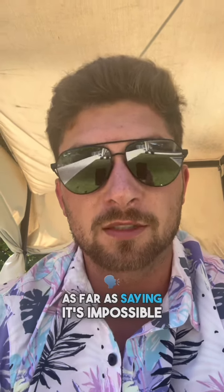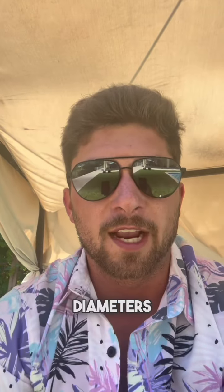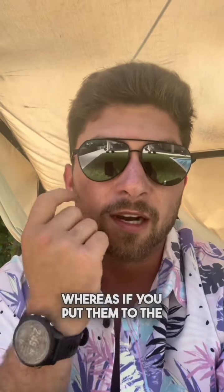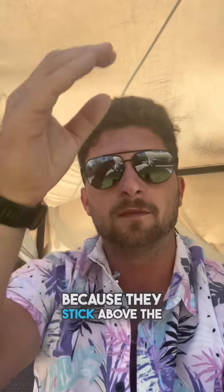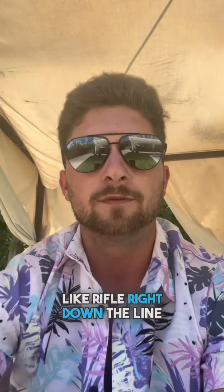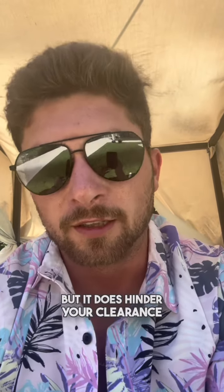Downside of that is, I'm going to go as far as saying it's impossible to install posts in a perfectly straight line like that, especially because they're different diameters. If you order 12-inch piles, they're going to range between 10 and 14 inches. So your deck edge starts to zigzag a little bit, whereas if you put them to the center of the deck line, then those posts, because they stick above the top of the deck, actually break up that deck edge, so you can't put a line of sight like a rifle right down the line and you don't see those squiggles back and forth. So aesthetically, it's better to do it to the center, but because of the 4 foot width, it does hinder your clearance width between the piles.